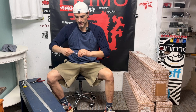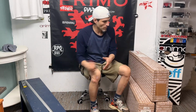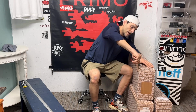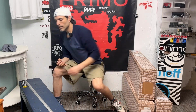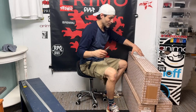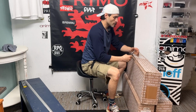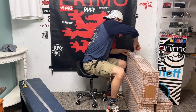The geometry is the same on both Basil and Janosh's frame. 21.1 top tube, and it only comes in that one size. So if you guys decide to get one of these frames here right now, they're at RPO. They ship to you for $360. That's just today because it's a Sunday and the prices have not come out yet. So could be more, might be less, but that's what we're running right now.